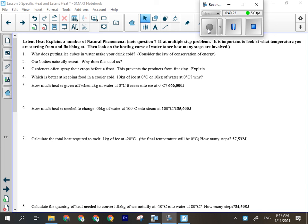Now, this can't be a hard freeze. If it's going to drop below minus 5, this isn't going to work. But if it's going to be a light frost, it could save the tomatoes or the apples or whatever it is from freeze damage. So they'll just coat them in a thin film of water by turning on their irrigation a little bit before the freeze.